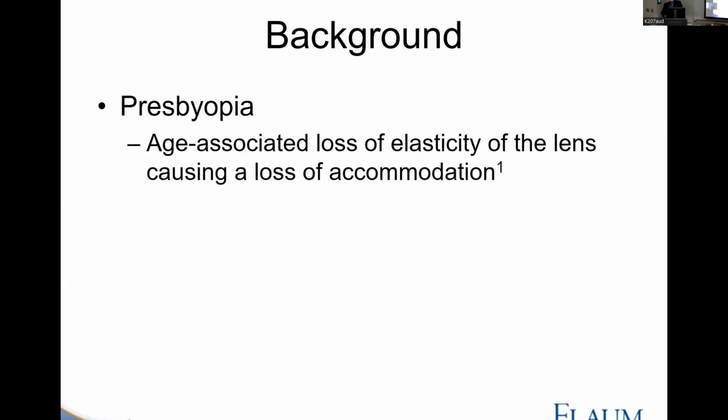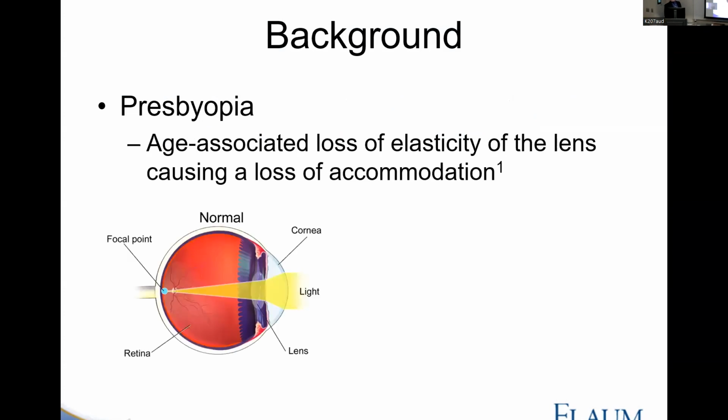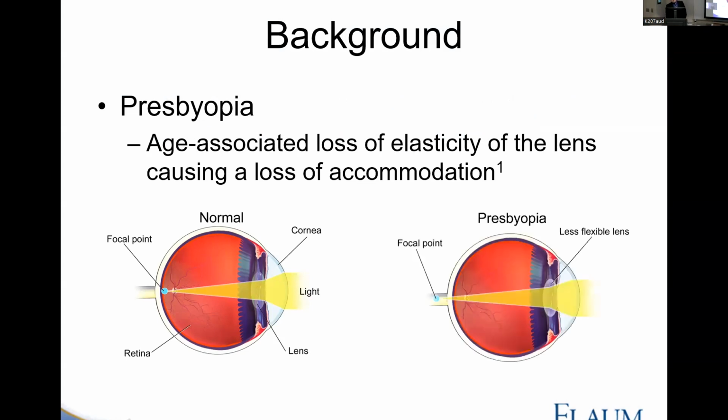A little background. Presbyopia, as you know, is age-related loss of elasticity of the lens, causing a loss of accommodation. Normally, when you're younger and trying to look at something close by, the lens is able to become more spherical and converge those light rays better, focusing on the fovea, letting you see. As you get older, though, unfortunately, the lens becomes more rigid and unable to become more spherical, and hence you become more hyperopic when trying to read things with age.